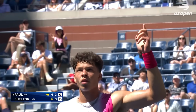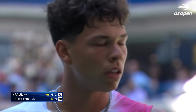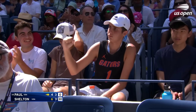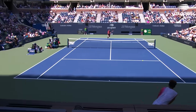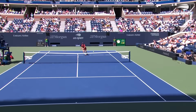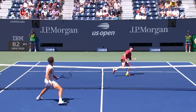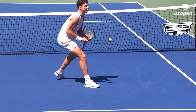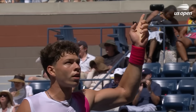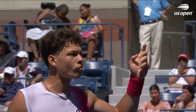It was in. What a get. Oh, just getting a racket underneath that short ball. Love 13. And then dropping it on the line. Oh, the feel in these hands. That is a nice little pickup. We've been talking a lot about the speed of Tommy Paul. Well, let's talk a little bit about the speed of Ben Shelton. He tracked that down. That's pretty impressive.